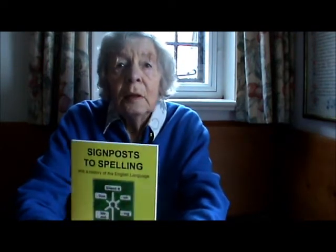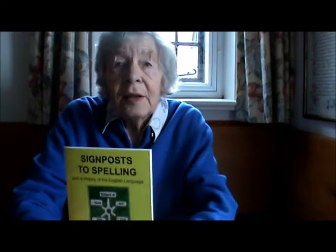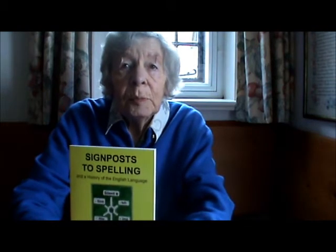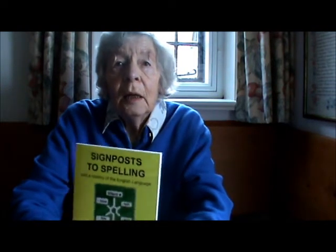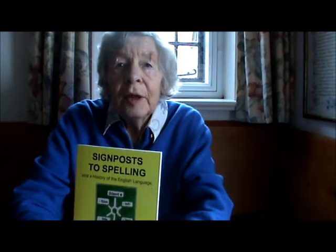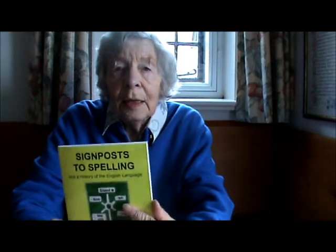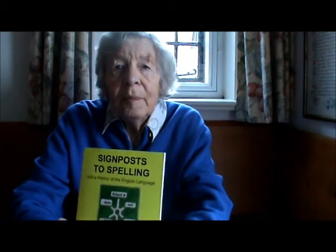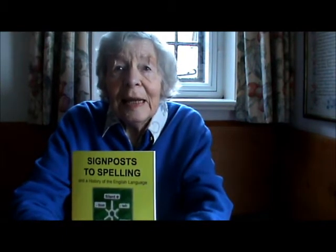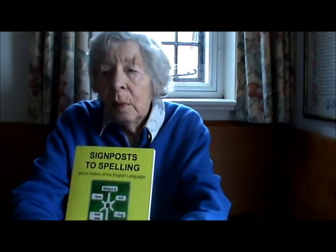For instance, the French word like centre is very much spelt in the French way. The Vikings came and raided our shores, and a lot of them settled, and they brought the letter K, which they use in their language and pronounce. So a knee is a knee, and a knife is a knieve.